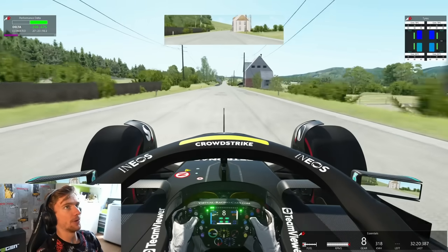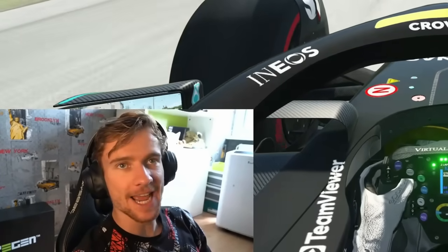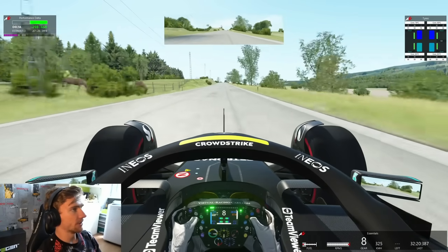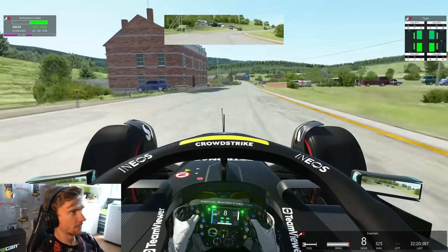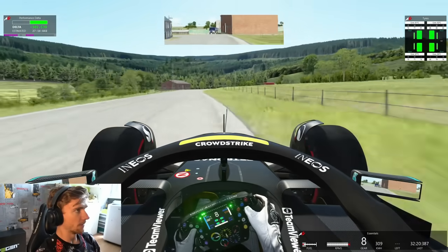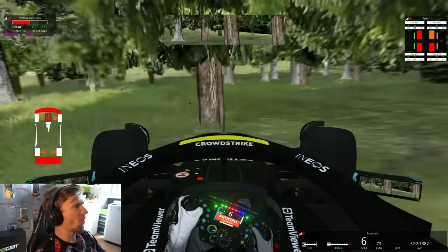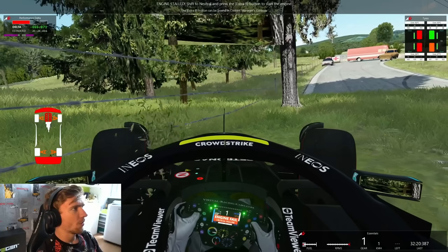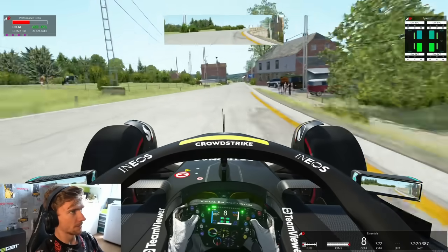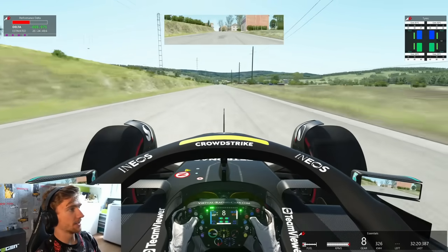It's gonna take me a while to learn this track, I'm not gonna lie. Because it's just all flat out and then suddenly there's a hairpin. It's like a death trap corner, basically. And you don't know where you're going. Oh, I've done this before. Oh, I've crashed again. Oh my god. It's scary on the sim already.